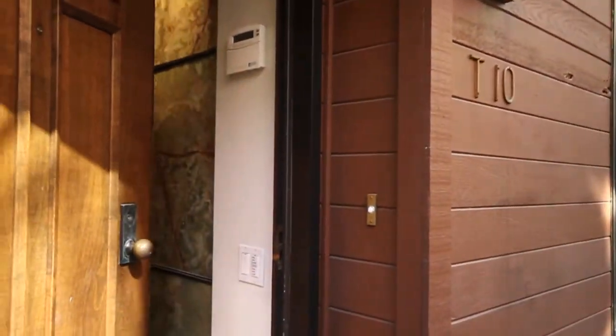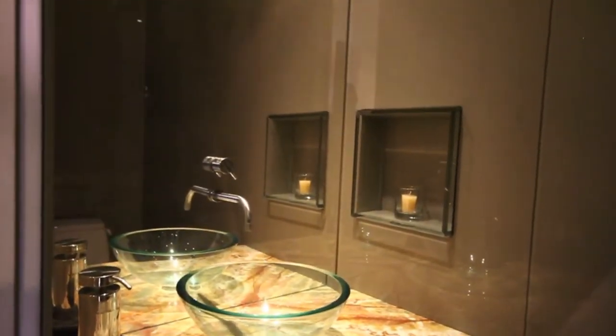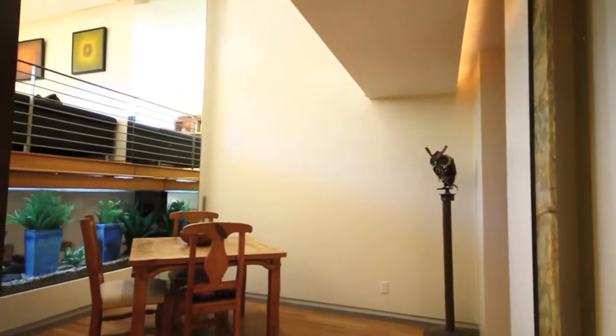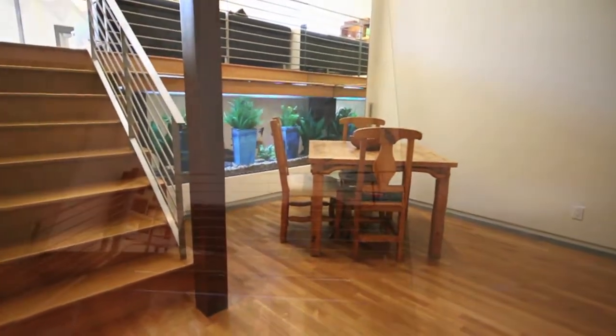Inside Unit T10 at the highly coveted Carolwood, you'll discover a rare, stunning townhome of over 1,600 square feet. Recently remodeled from floor to ceiling, exquisite features and finishes adorn five distinct levels of contemporary living space.